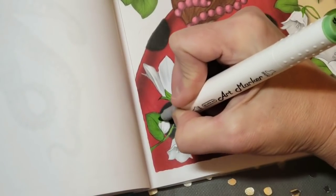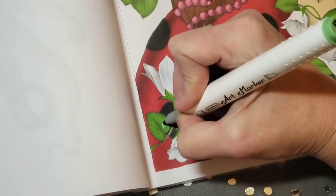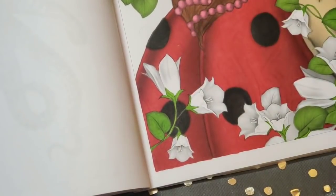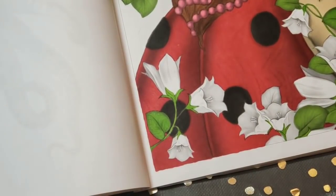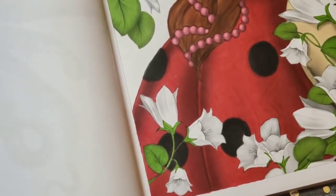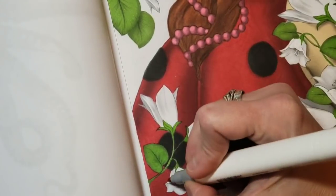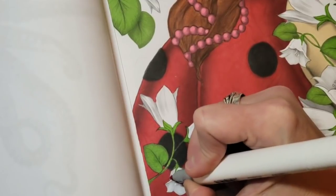I really want to finish this on camera, but I really don't want this video to be super duper long either. I guess there's not a whole lot left to do. We need to do the flowers, and I need to do her eyes. I'll probably use pencil to just kind of shade in her eyebrows a little bit, and probably a pen to go around where maybe mascara would be.